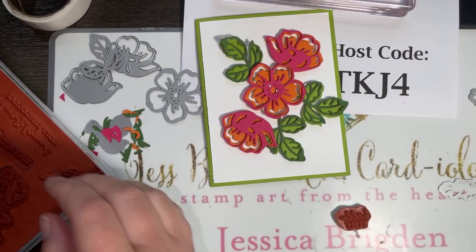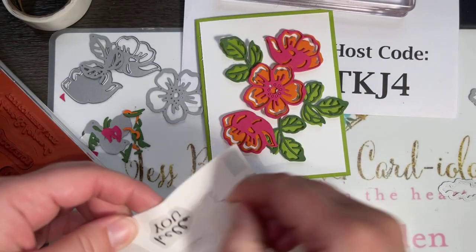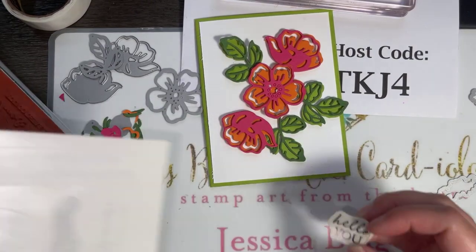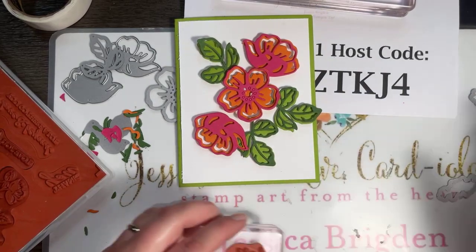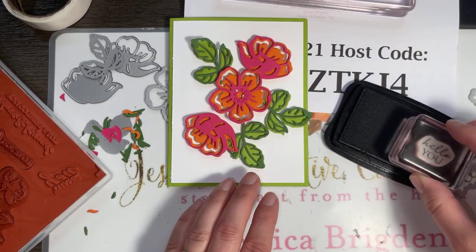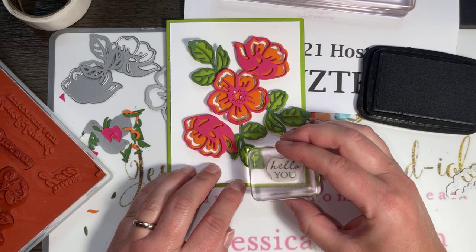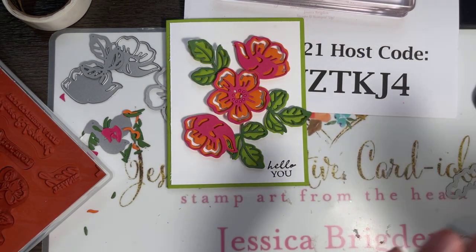I haven't used this one yet. So we're going to peel this. I'd made a couple of projects with this stamp set prior to the dies coming out, but I always use the florals, and I love that love you friend sentiment. So this one, I think a simple little hello you will work nicely. And since we've got such nice bright pops of color, how about we come in with some Tuxedo Black Memento ink. Make sure we're good and covered there. And we'll just come in with this. Let's try to make it somewhat straight. Alrighty. Yeah, it looks fine.